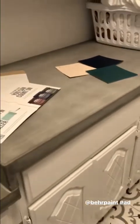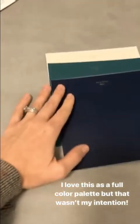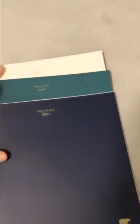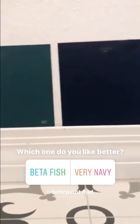So those are the ones I ordered. It has a color palette, but I need to pick the one that I'm going to paint on the walls. They're called Angelico. This is like a peachy pink. This one I love so much. It's called Beta Fish and Very Navy, which you all know I love navy. I actually love all three of these. So I'm kind of leaning between these two.